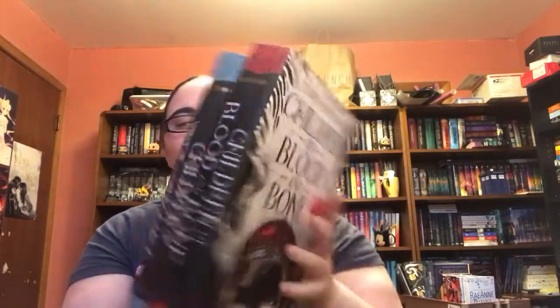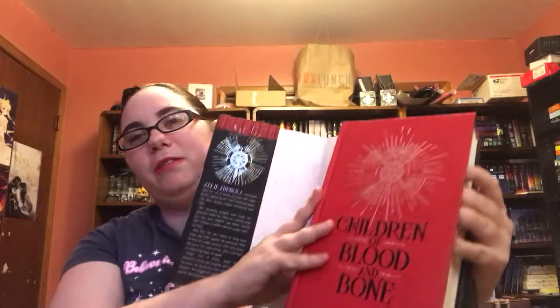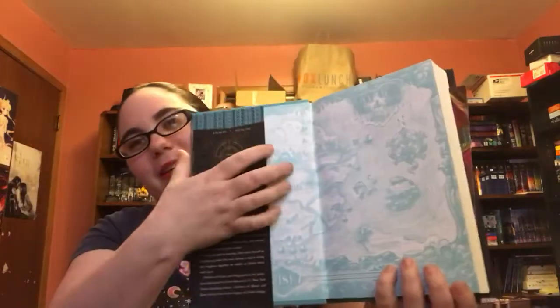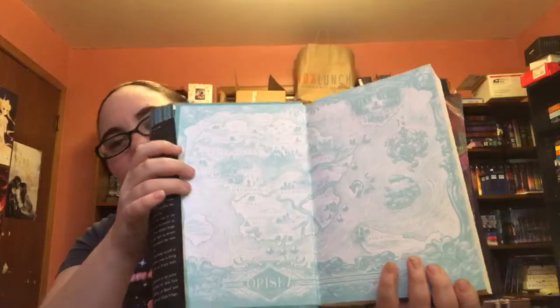Oh, and here, I'll show you. This is, yeah, the first one does have that red, so I don't know. I haven't checked out just the standard editions of these. But I like it. Oh, and then the map. I love the map. So yeah, that is Children of Virtue and Vengeance.